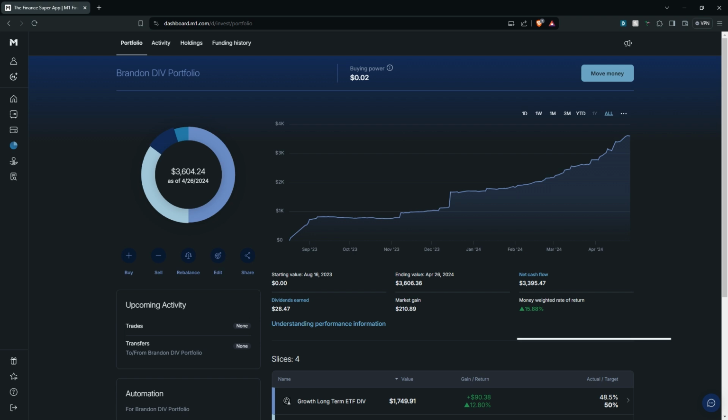On this channel, we are focused on dividend growth and value ETFs. Dividend ETFs are a game changer for long term investors seeking to retire with a steady stream of passive income. By investing in a diversified portfolio of dividend paying stocks, you not only benefit from potential capital appreciation, but also receive regular cash payments in the form of dividends.